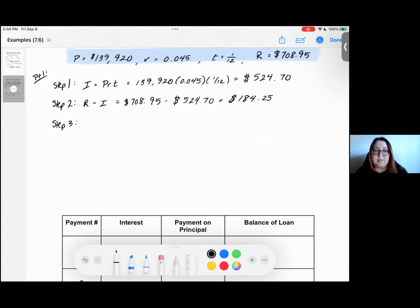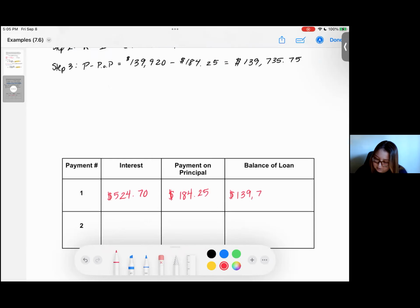So for step 3, what we do is subtract the payment on the principal from the actual value of the principal. So principal minus payment on principal. So our principal was $139,920 minus $184.25. Plugging this into our calculator, it's going to give us $139,735.75. And this is the value that goes into our balance of loan for our first payment. So this is $139,735.75. And that's the first row of our amortization schedule.